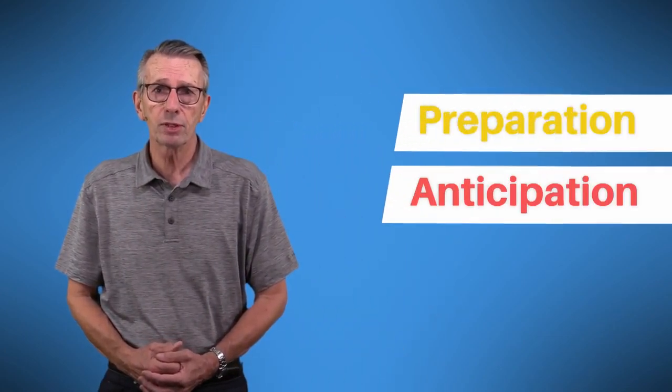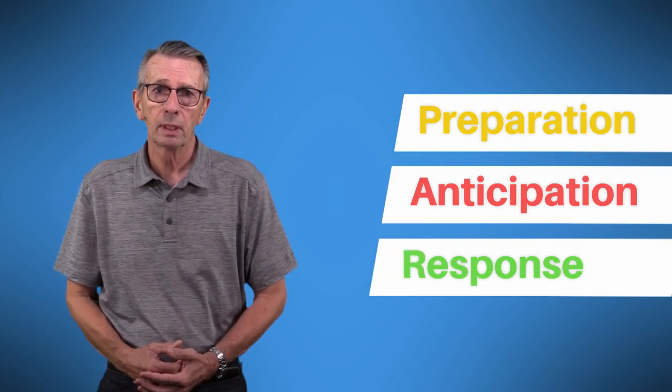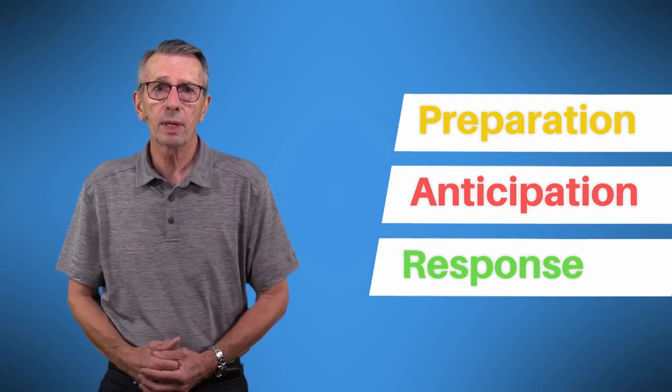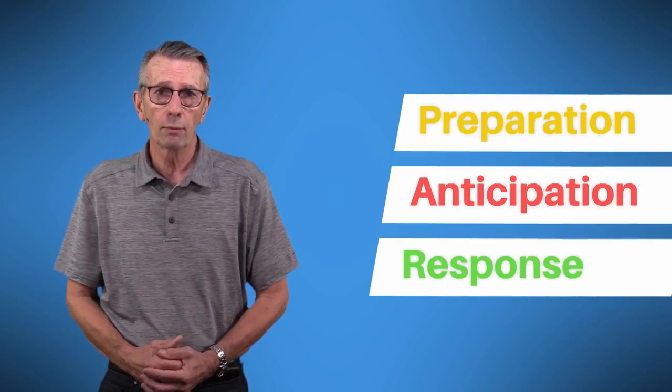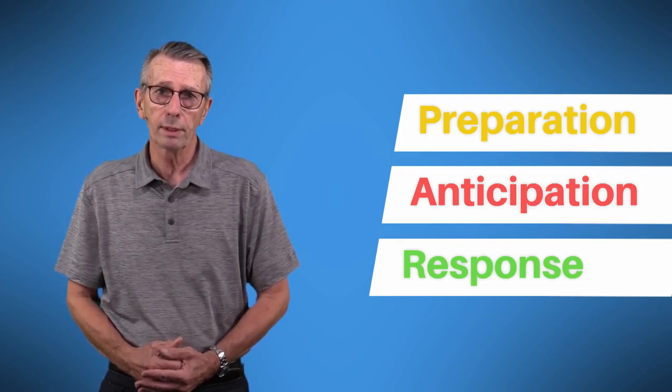So far, we've discussed ways to drive more safely. To do that, the class has presented a series of defensive driving principles, organized into the steps of preparation, anticipation, and response. These steps are intended to make driving safer as well as less stressful for you and road users that you share the road with.